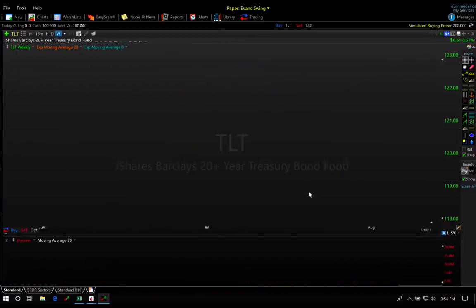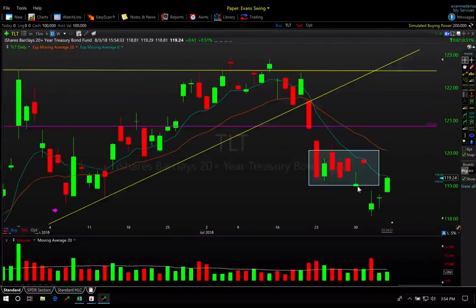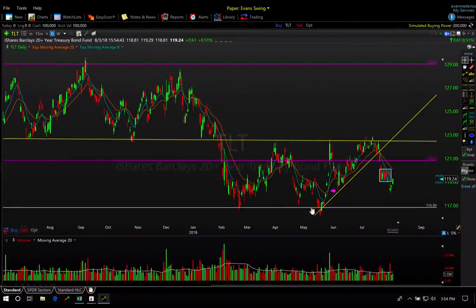We'll go to TLT, which did get beat up here to start off the week, but then saw a bit of a recovery into the end of the week. You can see we are ending slightly down here, but a nice recovery on Friday as it tries to get back into this range that it spent about 5 or 6 trading days in. Again, we zoom out here, sideways channel still very much intact. We're in the middle of that channel, so nothing structurally has changed whatsoever. Short-term trend is lower, and longer term we are moving sideways in a range.